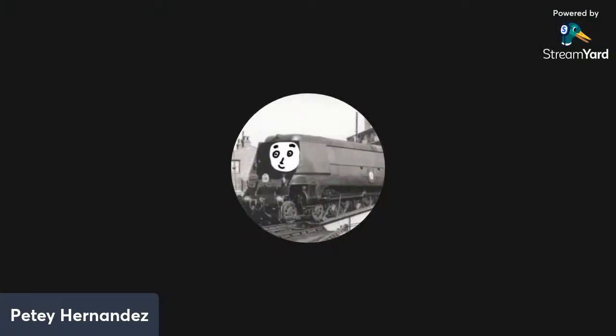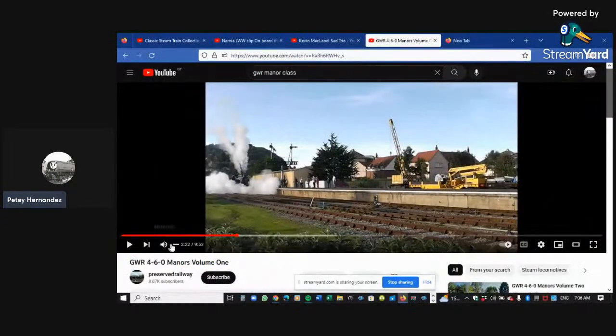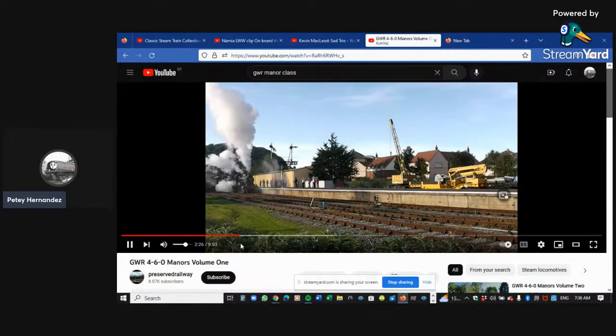But there's another engine that still exists. After languishing at Barry Island for 9 years, number 7822 Foxcote Manor was rescued by the Foxcote Manor Society. A restoration of this engine was completed in the 1980s, in Scotland and in North Wales, and for decades after that. This is another footage of the Manor.